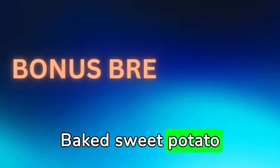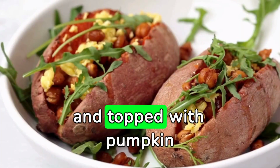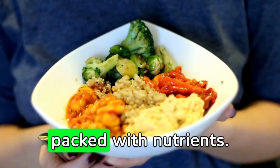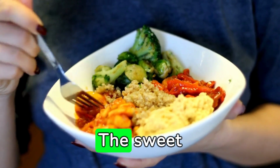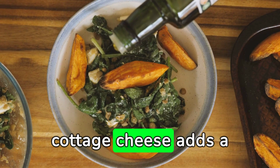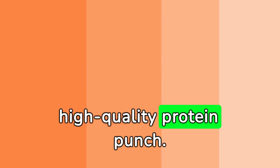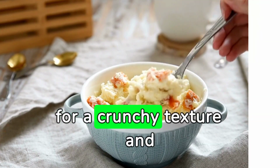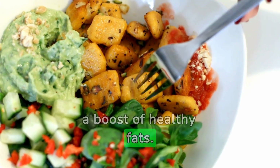Baked sweet potato filled with cottage cheese and topped with pumpkin seeds is a unique breakfast that's both satisfying and packed with nutrients. The sweet potato provides a complex carb source, while the cottage cheese adds a high-quality protein punch. Pumpkin seeds sprinkled on top add a crunchy texture and a boost of healthy fats.